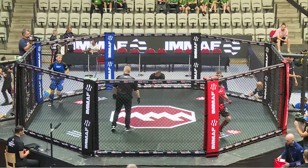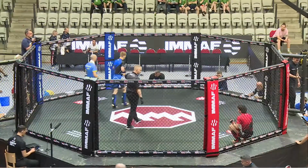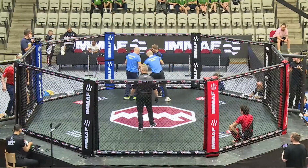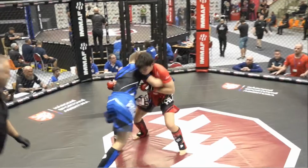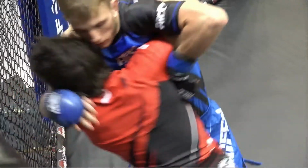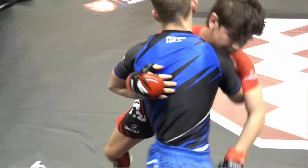So Aclipen definitely does seem quite comfortable on the feet here, and I do like the way that he is disguising some of his strikes as well. He's doing a very good job at getting back up to his feet when he's getting taken down. Let's take a look at some of that action here from round 1. Some good knees in the clinch there from the Ukrainian.